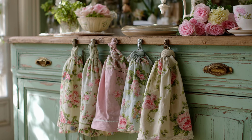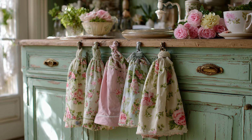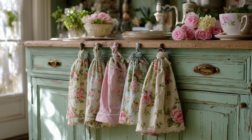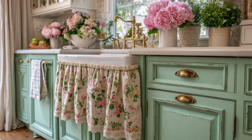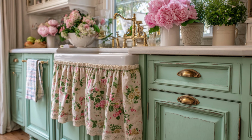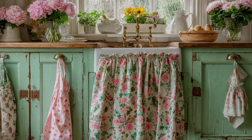Functionality in this space doesn't mean sacrificing charm. Consider repainting cabinets in soft mint with a distressed finish or replacing hardware with antique-style pulls. Add a ruffled sink skirt in floral fabric, or hang vintage aprons from simple hooks. Even the smallest nook can be dressed in nostalgia when layered with thoughtful accents.